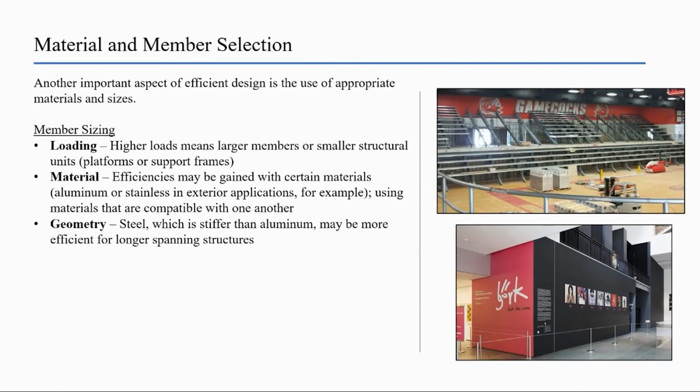The loading requirements we previously discussed and the connection to member sizing is fairly obvious. Larger imposed loads result in larger members to resist them. Material selection is also straightforward. Stronger materials will require smaller sections. Most materials used in demountable design are relatively close in their strength. So aluminum, and a high temper aluminum, you can get a lot of different strengths, is similar in strength to your typical steels.